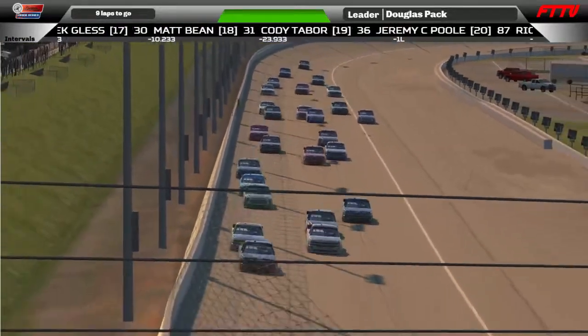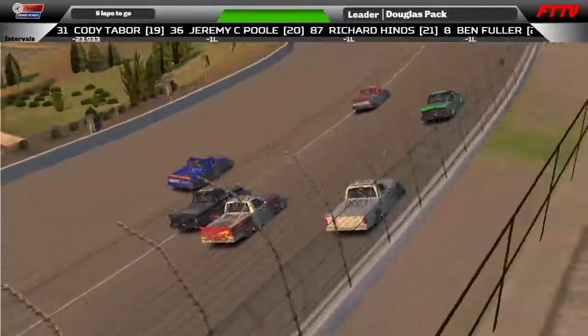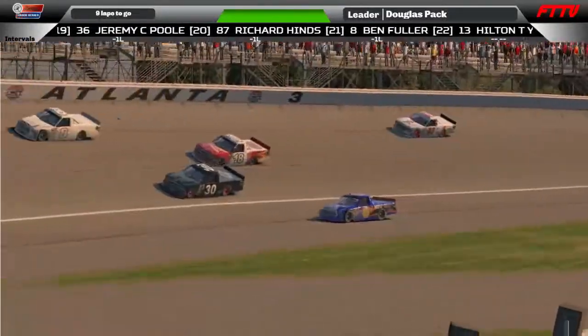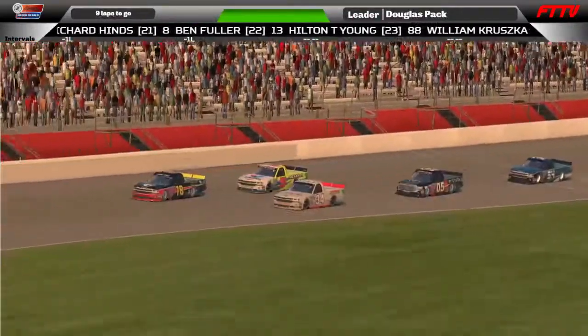Oh, now he's just in the middle of the backstretch, just causing a massive bunch of trouble. You're right in the O's. Almost had an incident there. Close. You gotta watch out for that apron. Why he stayed out there.